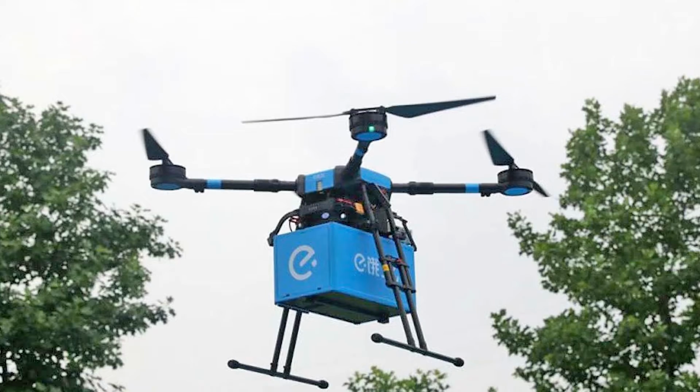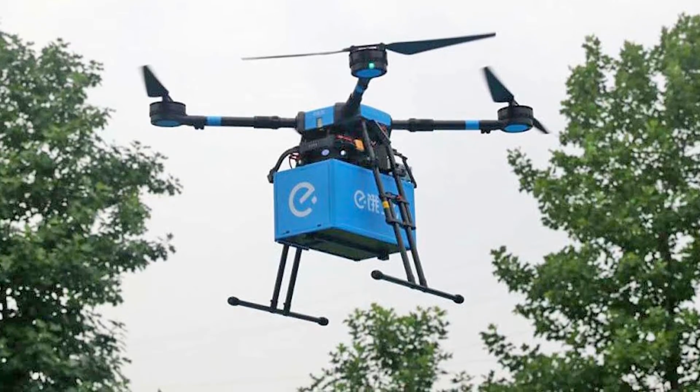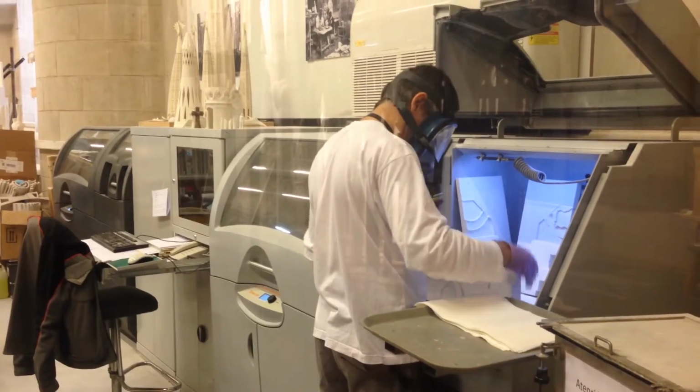The second way is through delivery. So here in the US, we don't have a huge delivery infrastructure for drones, but in China, they've been doing it for a little bit longer. So they use drones to deliver medical supplies to hospitals. They even use drones to deliver food and equipment to workers that were building a coronavirus hospital.